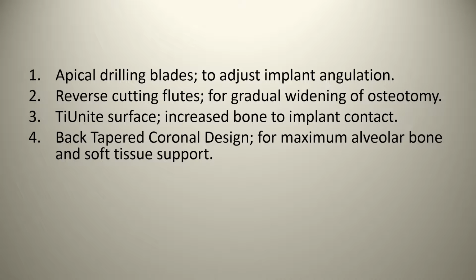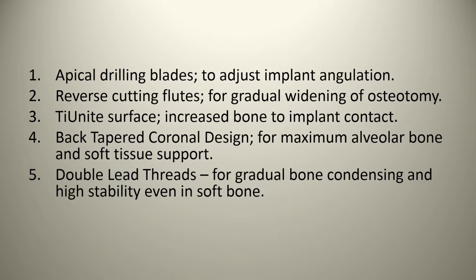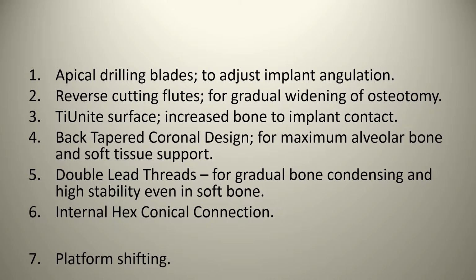Some people would also refer to this as a platform shift. Number 5, it has double lead threads for gradual bone condensing and high stability even in soft bone. What's really cool with this implant is it will actually cut from the apical perspective. If you ever go to one of the trade shows and someone can show you a sample of a Nobel Active implant, you can take it and screw it right into your finger and shake your hand around as much as you want. The thing is not coming out. Number 6, it has an internal hex conical connection, and number 7, platform shifting.